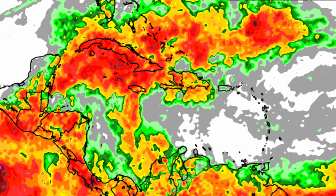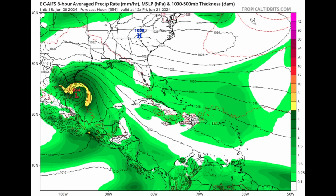Next, we're heading on to the possibility of development. So we have the Euro AI model, which is showing that we could see a tropical storm or even a hurricane in the Gulf of Mexico as we're going to be heading into late June. So we're in the hurricane season. It began last weekend on the 1st and is going to last through November 30th. So that is the annual Atlantic hurricane season.